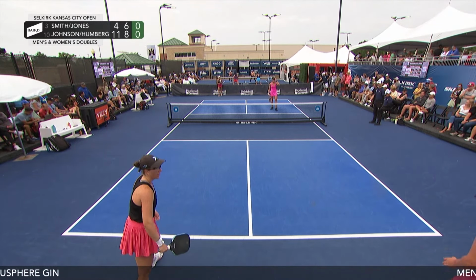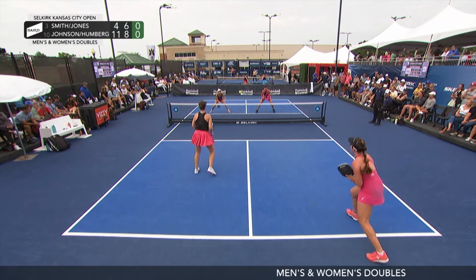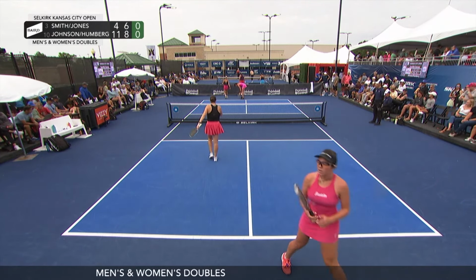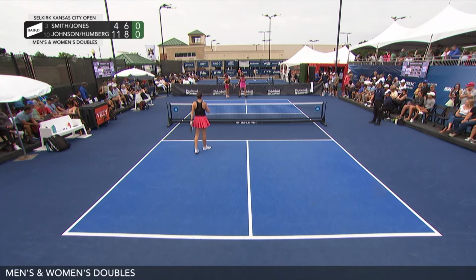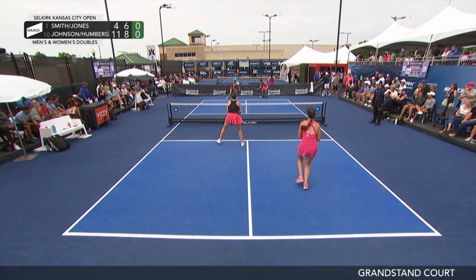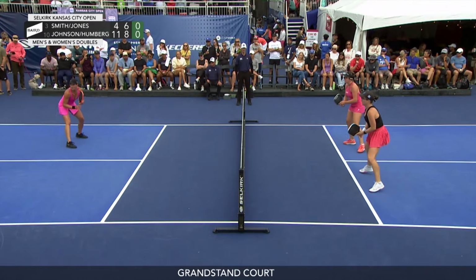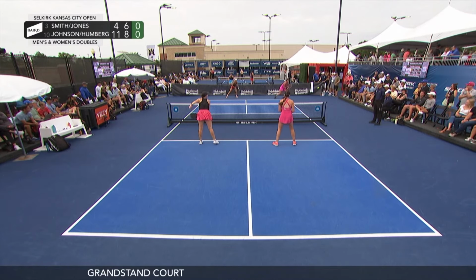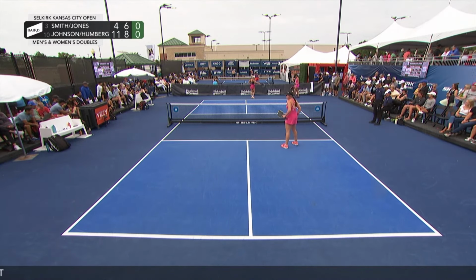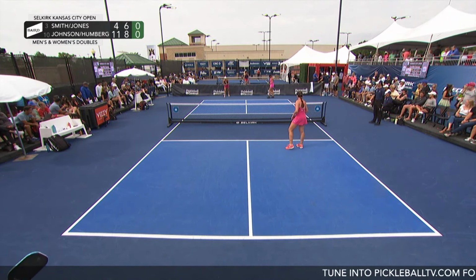Two-point game here. Second serve. First missed shot from Jorja all game, I guess. No kidding. Oh my goodness. An important side out for Jones Smith, Team Utah. Yeah. Look at that angle from Mari Humberg. No one is gonna get to that shot, nobody. Push to second serve now, still down two. Smith-Jones looking to tie it up.